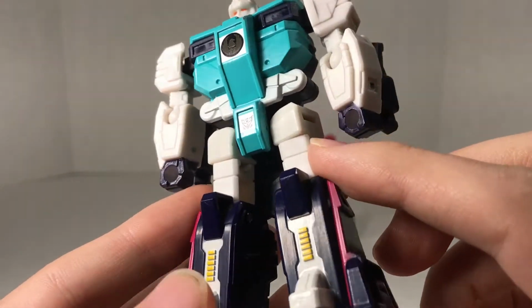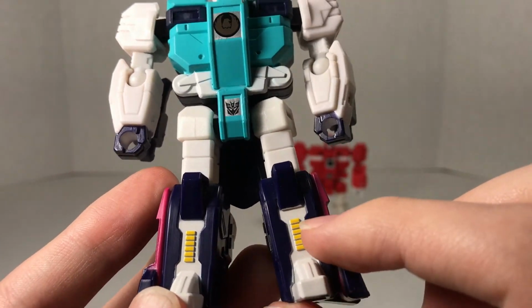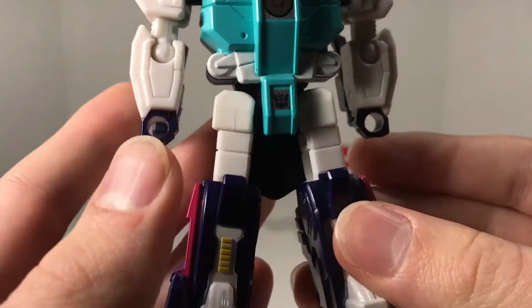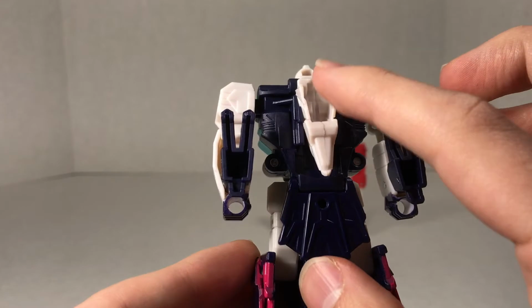His upper legs are white. His lower legs are predominantly that dark purple. You've got a bit of white on his shins and his feet, and a little bit of yellow going on the feet. Then his arms are predominantly white with the dark purple fists going on there. And then you can see the sides where the wings are folded up. You can see the claws on the back, and then you can see the back with the head and the tail.